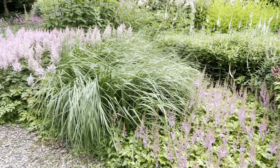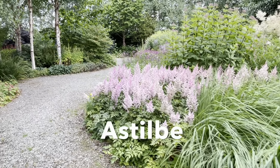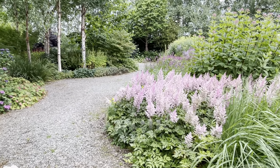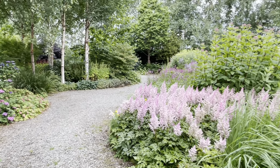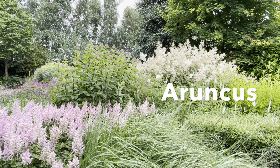And here are big clumps of astilbe, which we certainly have got astilbe at home, but it's not like this. It's too dry really where it is, but this is a huge big clump of astilbe, and it's lovely.